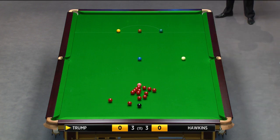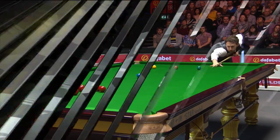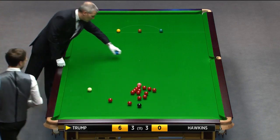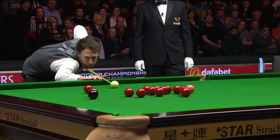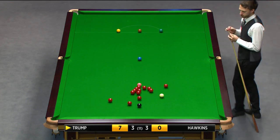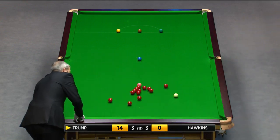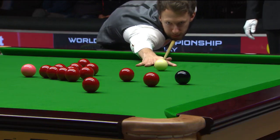One. That's what we call a Trump special. Six. That was the long pot success, 83%, which is very good indeed. Seven. Such a fantastic weapon to have in an arsenal, isn't 14. It? Just to be able to knock those long pots in, get yourself in amongst the balls.